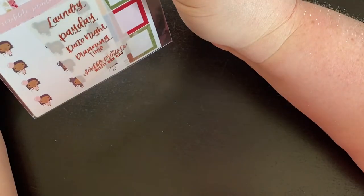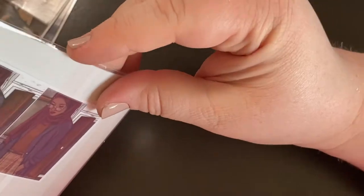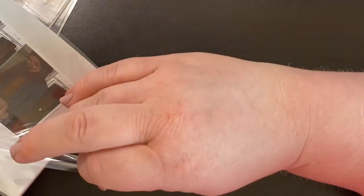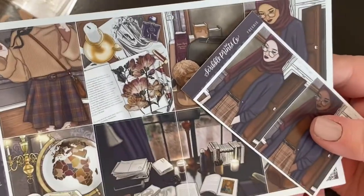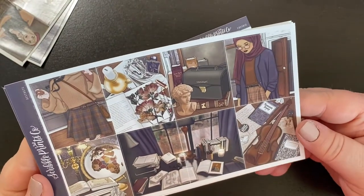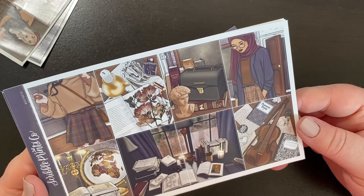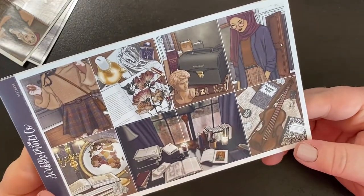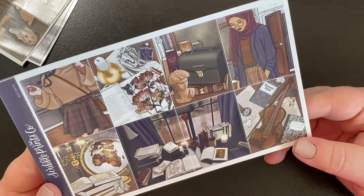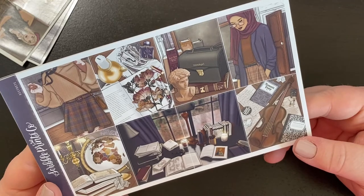Okay. Is this a rack? That must be a rack. Because I only ordered one kit. I ordered this gorgeous kit called something that I don't know how to pronounce. It's kind of like the word aesthetic, but it's not. I've never seen that word in my life. Okay, so it's this academic kit and it is so pretty. I really, really love this kit. It's so fall. It's very collegey, I would say. The colors are great. It's just beautiful.